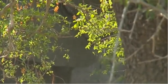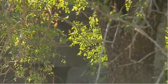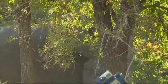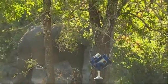So we're going to wait for him to head closer towards the Juma waterhole. While we do that, let's go have a look what James and Andrew are up to on foot.